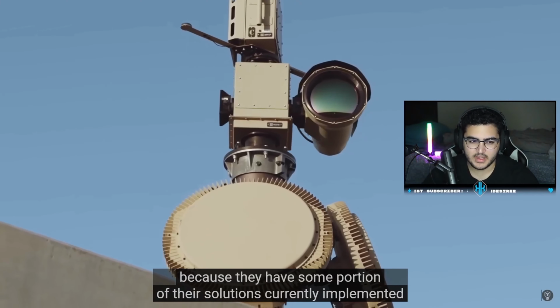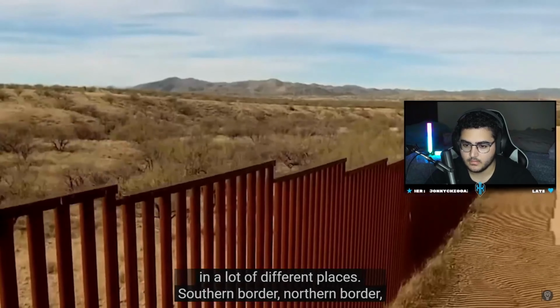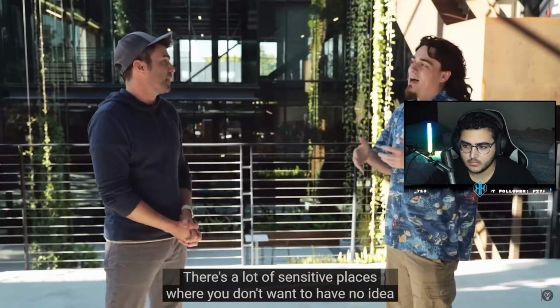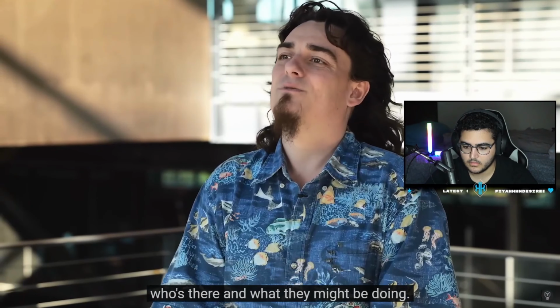Their solutions are currently implemented in a lot of different places: southern border, northern border, national parks, military bases, around critical infrastructure, around nuclear energy sites. There's a lot of sensitive places where you don't want to have no idea who's there and what they might be doing.